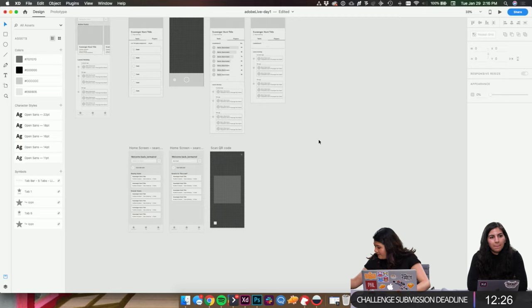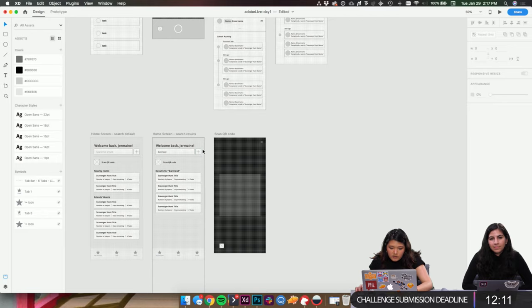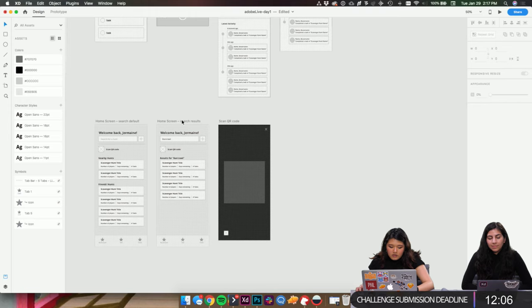Okay, dokie, what's next? I'm gonna comp out creating a hunt. So that's when you tap the plus button, it'll pull up a screen where you can start creating a new hunt.